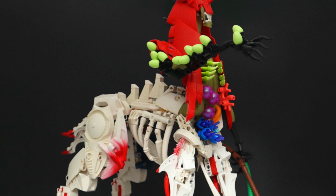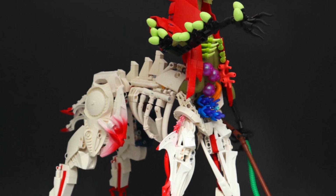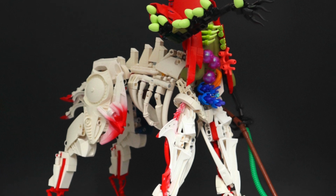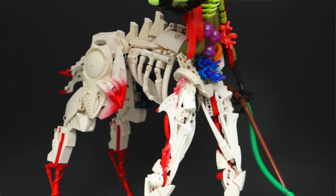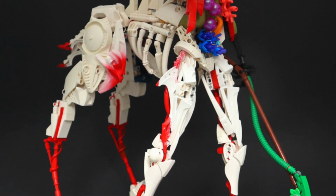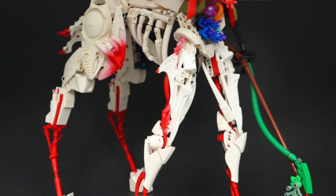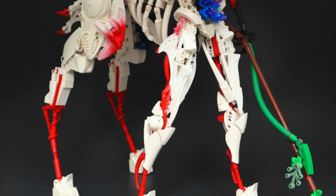Pestilence, White Horsemen of the Apocalypse. Very interesting build with this kind of centaurs build. A lot of interesting choice of colors over here. We have white, we have red, we have yellowish green, we have bright green. A lot of different stuff over here for this build by the Maestro.